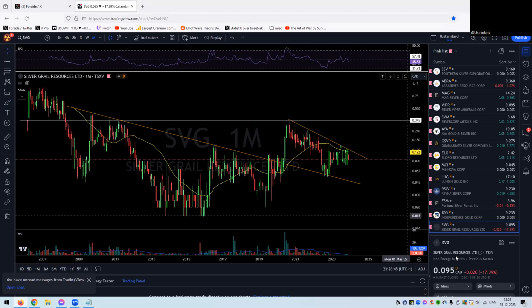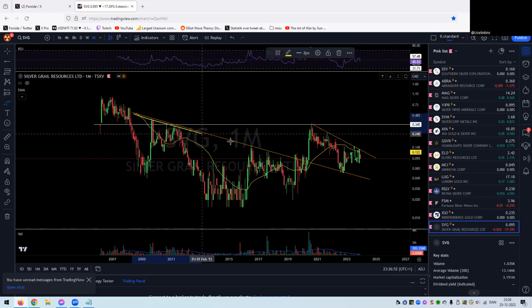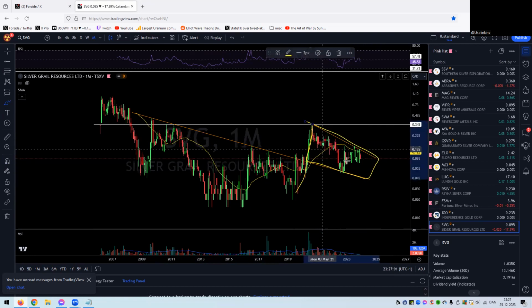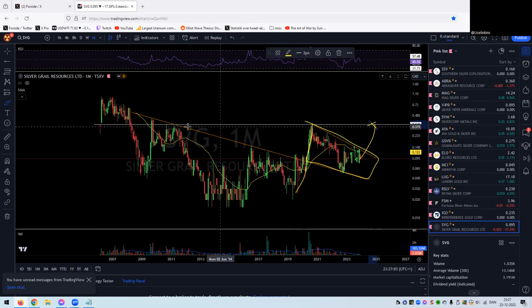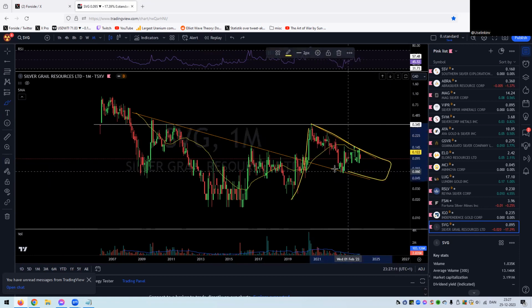SVG, Silver Grail, I think this is a very small one, 3 million. However, the setup is quite decent actually: broken here with momentum and volume, huge retest, and now we're in a small bull flag coming down. If it breaks, we are going up to here due to this line coming across, and then we will see what happens. But definitely the breakout and the retesting here looks nice, and we just need the next breakout of this bull flag.